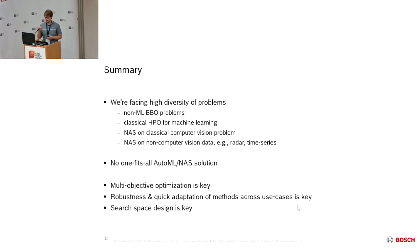And then the things that we realize are really important to us are, first, the idea of multi-objective optimization, which for us is the case in almost every project, so really important. When it comes to using the tools and adapting them to use cases, it's also very important that the tools are simple and that non-experts can use them. This is very often a blocker. When tools are too complicated, people tend to not use them.